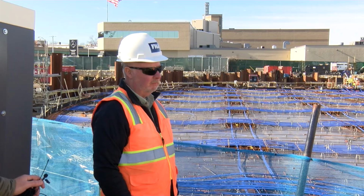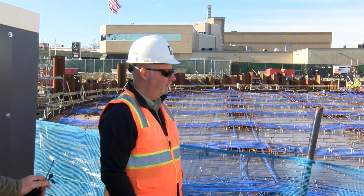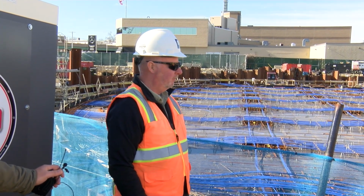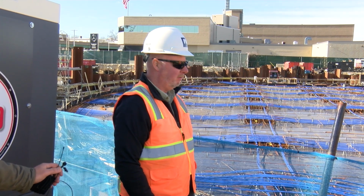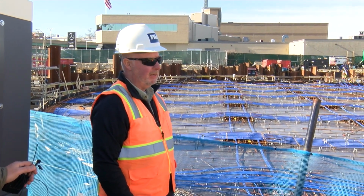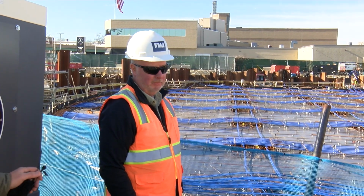Yeah. It's a pretty amazing operation to watch go on. They do, it's really very synchronized and takes a lot of effort. They make it look easy. It's a lot of hard work.